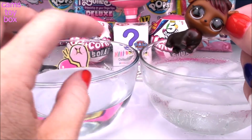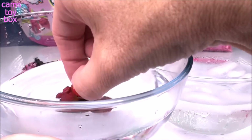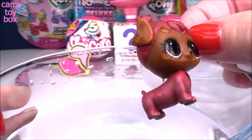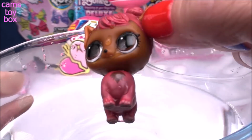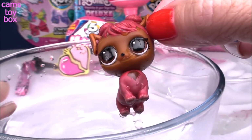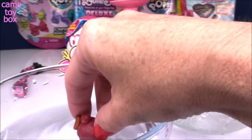I've got both warm water and a cold water here. Let's try the hot water first. Whoa, she is a warm water color changer. Look at that, she turned completely red, which was kind of what I was expecting. And she got a little furry brown patch there on her chest, if you can see that. Let's check out the back of her. Yep, lots of red there.